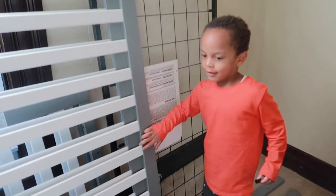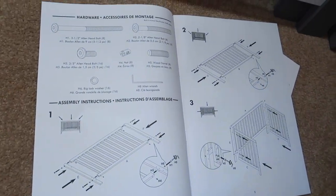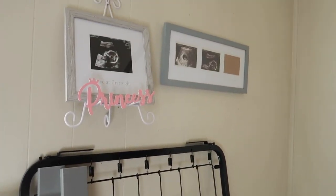Alistus, let's move on to the next one. Alistus, are you helping daddy? What are you doing? I thought you were helping, but you're not. A little princess.